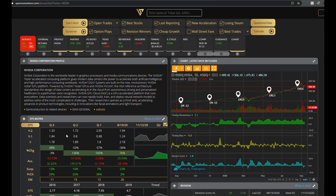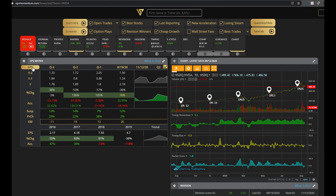So where do we start to look at earnings? We can use several widgets. You don't need the profile here, but you need the matrix. You just click on that widget, and you can look at earnings and sales. You can toggle between the two. The earnings numbers are here. Same thing on the matrix. You compare 1.24 to 2.18, and you get a 76% growth.